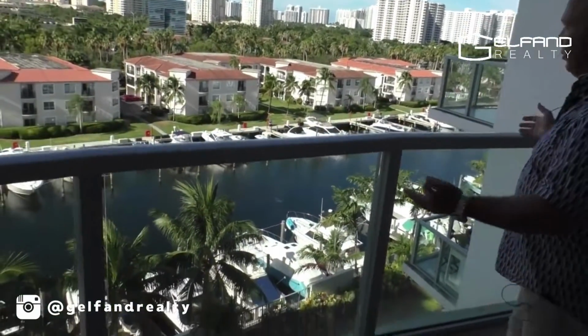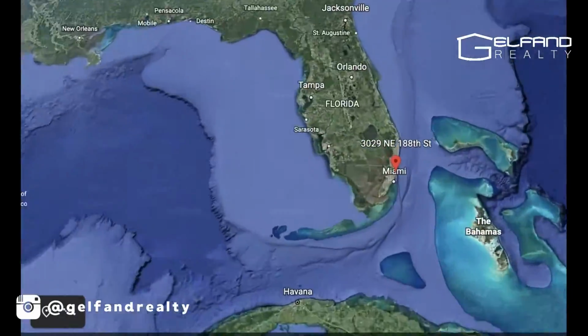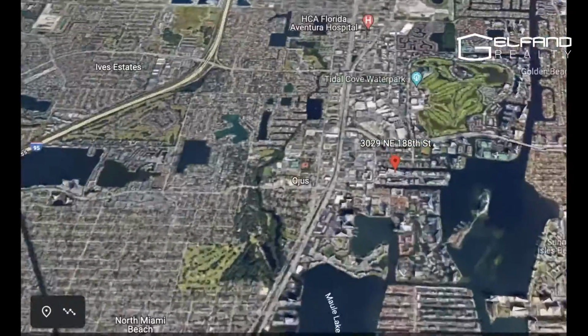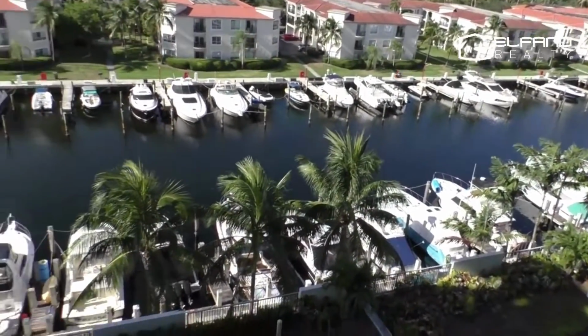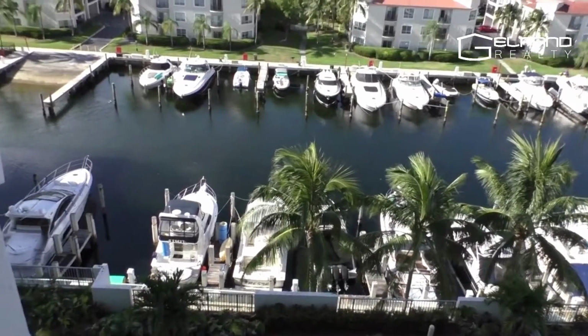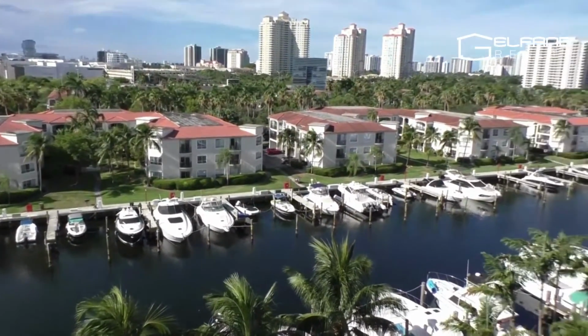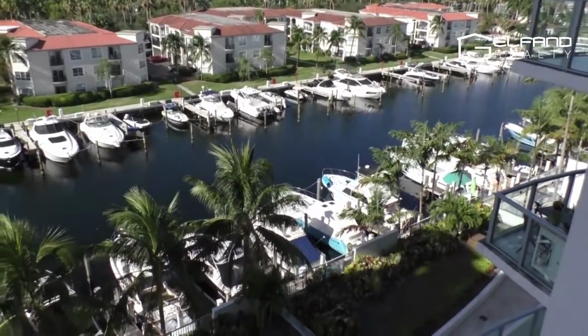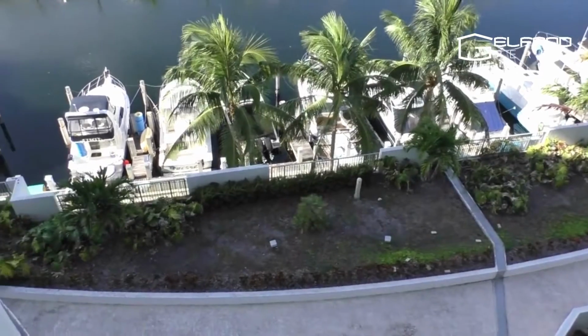Guys, we purchased the unit. It's in the middle of AVENTURA. And the building has, like you see, a marina, which doesn't come with the apartment, but basically you can purchase a slip or you can rent it from other people. So I think you can easily fit 37, 40, 42 feet boats here.